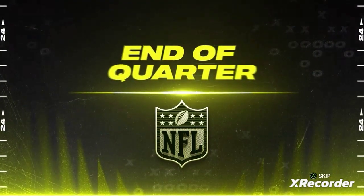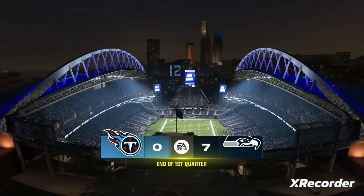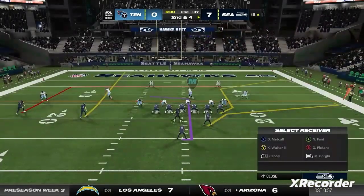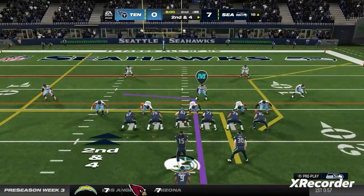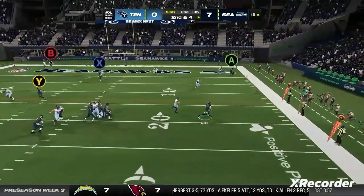After 1, 7-0 on EA Sports. Second quarter now from Seattle, and it is the Seahawks with the football here. Here now, second and 4. As they've got it as we resume action.